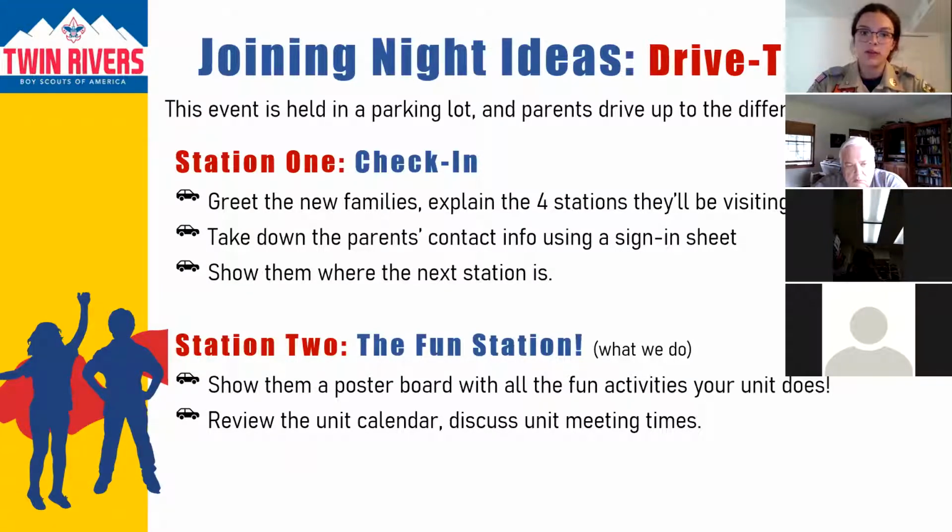Station 1 will be your check-in. That's where you're going to greet the new families. You're going to explain to them the 4 stations that they'll be visiting. You're going to take down their contact information so that way you can reach out to them afterwards. And then you're always going to want to point them in the direction of the next station.